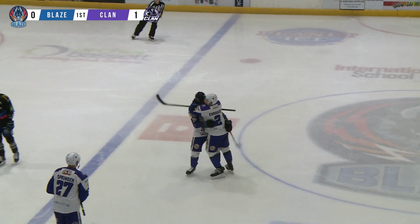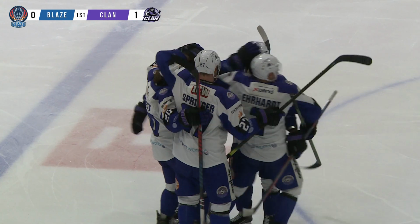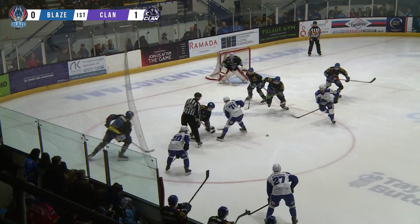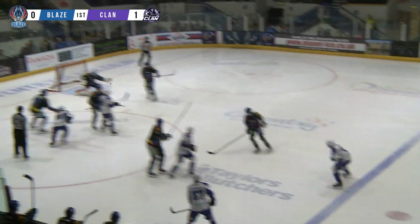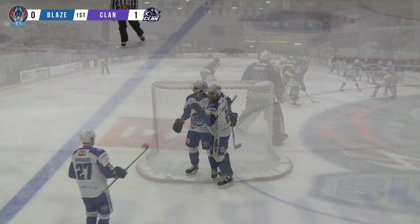Earhart drives one low, right off the draw. Low glove on Mott. And what a start for the visitors, Stu. Fantastic start for the visitors. Travis Earhart there catching all of that from the blue line off the face-off win. We'll see it again there.